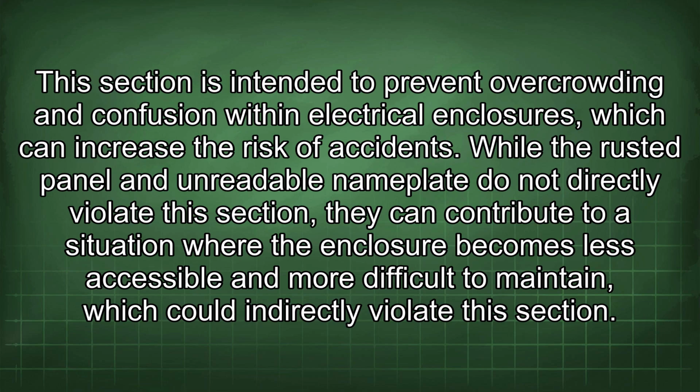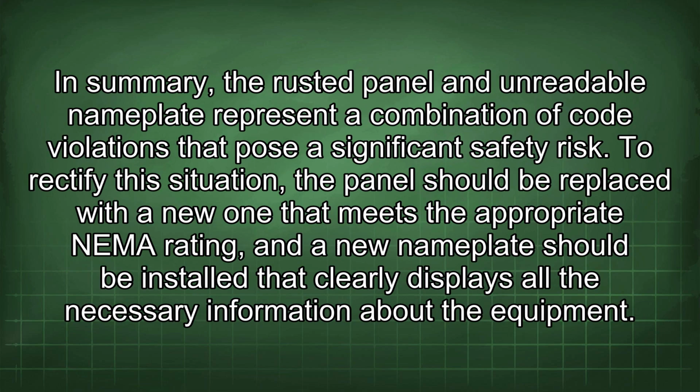While the rusted panel and unreadable nameplate do not directly violate this section, they can contribute to a situation where the enclosure becomes less accessible and more difficult to maintain, which could indirectly violate this section. In summary, the rusted panel and unreadable nameplate represent a combination of code violations that pose a significant safety risk.